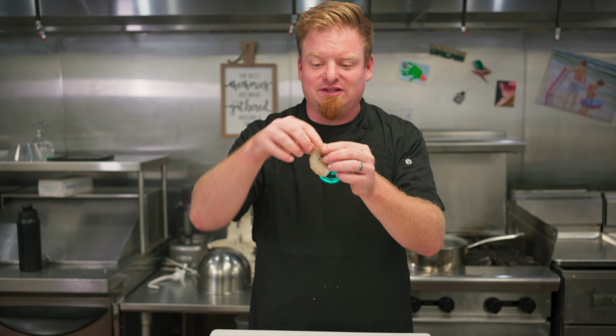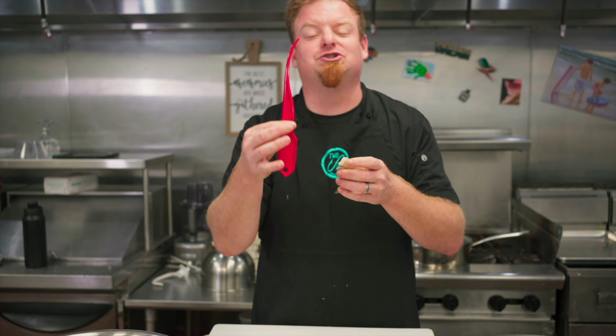All right, so let's get started cleaning this white shrimp. Now this has the shell on completely. We're going to take this cool little tool. This is a shrimp deveiner, or if you're my toddlers, they're going to probably tell you that this is a good way to get boogers, but they're toddler boys, that's what they do.